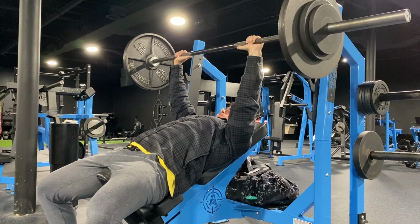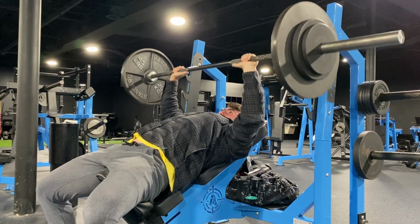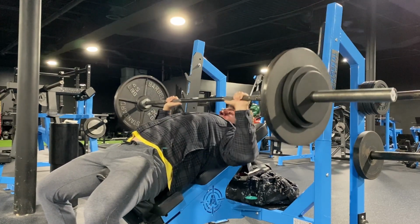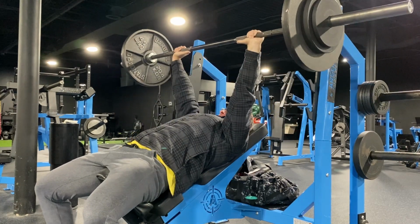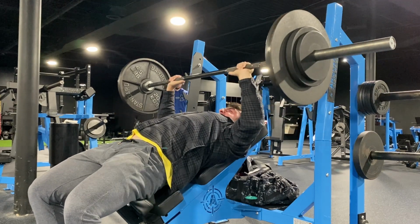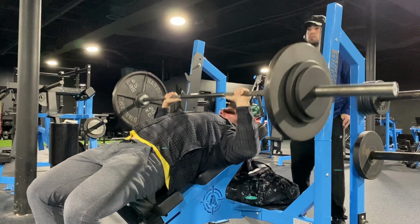Here I get a set of 8, and then I get a spot for 2 passes, so the whole set ended up being around 10 reps. This felt phenomenal. There was no chest pain at all. Again, I'm trying to keep constant tension on my chest the entire time. I don't really want to hold it for too long at the top, but these felt really, really good to start pushing a little bit heavier weight again.